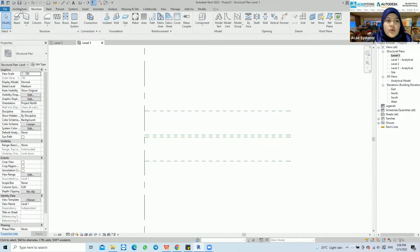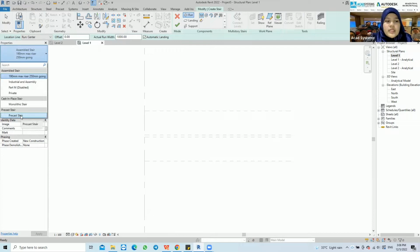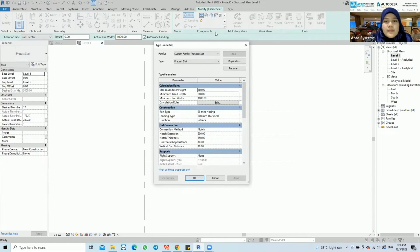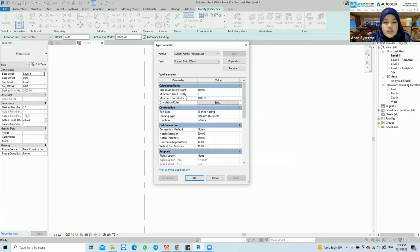I'm going to add the stair. Go to Architecture, go to Stair here. Here in the properties, you can see there are a few more choices of stair that you can choose. For me today, I'm going to choose this precast stair, edit type, duplicate it, and rename it as precast stair 200 mm. Click OK. For the maximum riser height, I'm going to change it to 150. For the minimum tread depth, I will change it to 250. And for the minimum run width, I'm going to change it to 1,200.